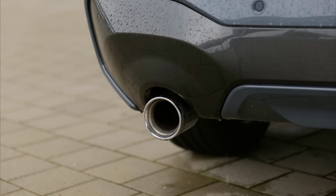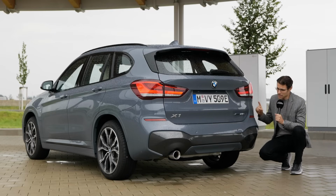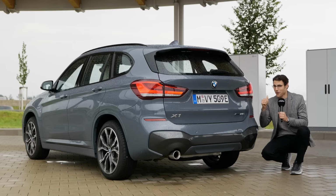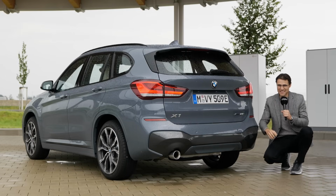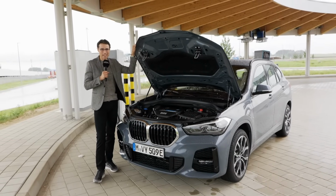The concept is combustion engine in the front powers the front axle and electric motor in the rear powers the rear axle. That means, although it's a front-wheel based platform here with the X1, when you drive in the electric-only mode, yes, you have a rear-wheel-driven BMW once again. The BMW X1 plug-in hybrid, yes, we're having a lot of fun here today, Jonas and I, as always.